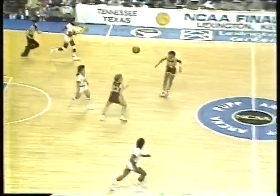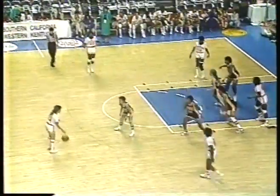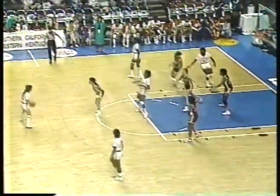Well, they have her inside, though. That's what you thought they should be doing, is move her inside instead of outside. Well, that's how they were so effective in the first half, both scoring-wise and rebounding. Cheryl had 1 rebound in the first half. That's not right. That's not good for this USC team.